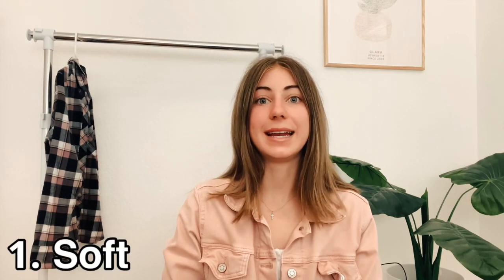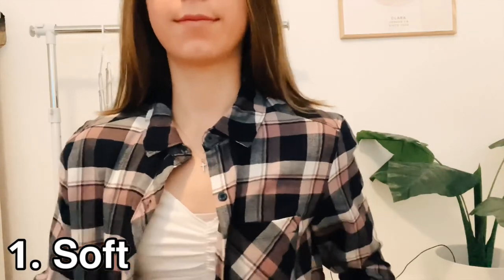The next thing that I think is essential to your closet is a flannel. Flannels are another one of those things that are just easy to throw on, and they're super trendy and super cute. The first thing that I look for when finding my flannel is that it is soft. I like my flannel material to be really nice and soft. Sometimes the flannel material can be that thick, kind of uncomfortable material. I always like to find one that's just soft and 100% cotton.